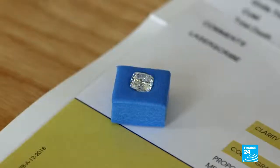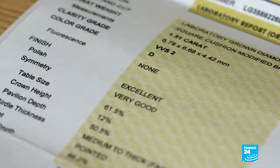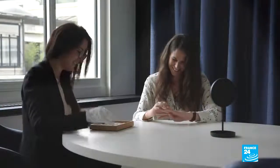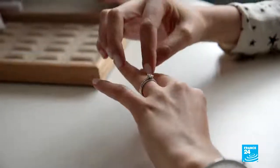Their criteria, identical. So here we have the carats 1.51, its clarity, VVS2, which is almost perfect, and here the color, which for us is the most important, D, the most beautiful diamond color. There is nothing better. Lab-grown diamonds generally sell for 40% less. While they represent 2% of sales, more millennials are looking for lifestyle alternatives, and these gems might just tick the box.